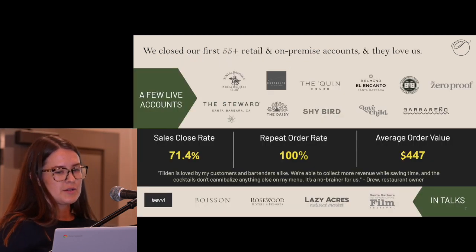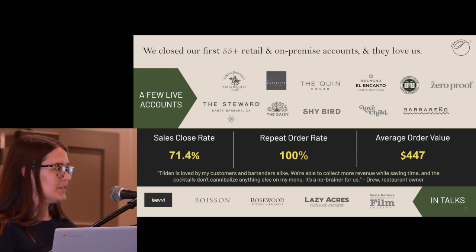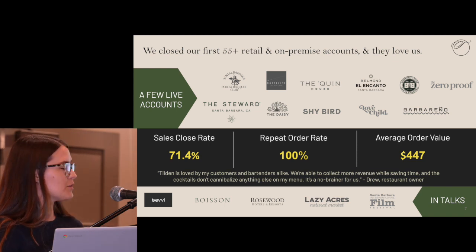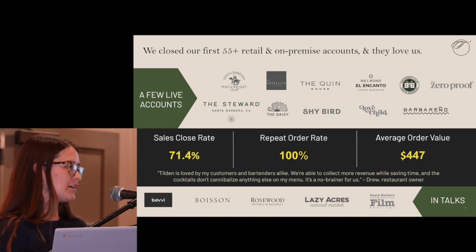Since launching in February, we've placed Tilden on shelves and on bar menus across Santa Barbara, where obviously we are, Boston, where my co-founder is, and New York City. We have a 95% reorder rate across these accounts, really showing us that we are, number one, targeting the right accounts, and number two, the product is really resonating with consumers.